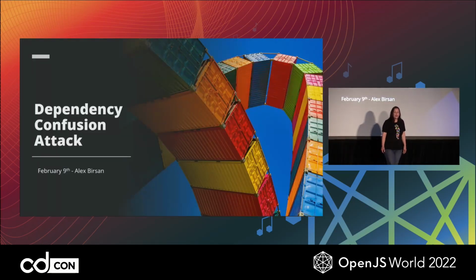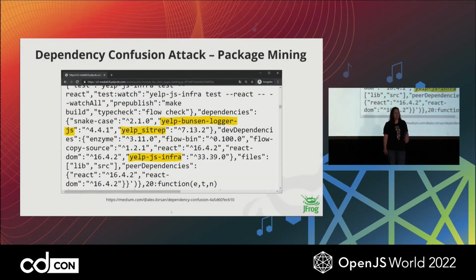Okay, there are several ways attackers can get into your system. Some of these techniques are now known by name. I'm going to run through these really quickly. Let's talk about the dependency confusion attack. There was a blog written by Alex Birsan about a year ago. He put it on Medium, and it talks about how he discovered how you can trick people into installing things they didn't intend to.